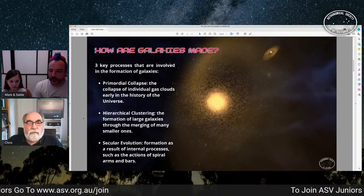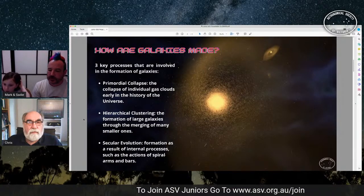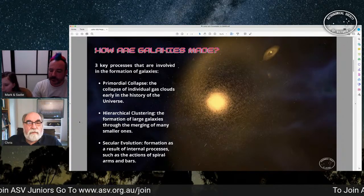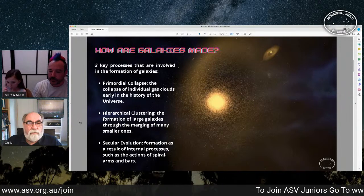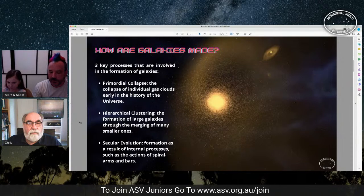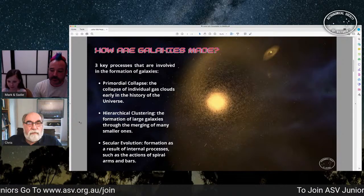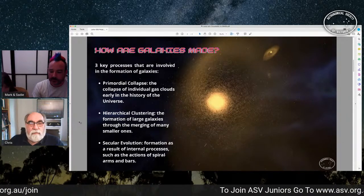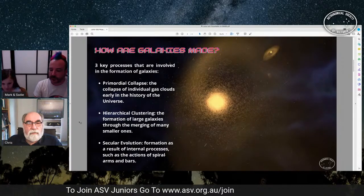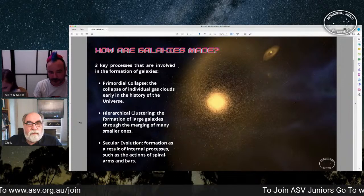So, how are galaxies made? Although the formation of galaxies is not fully understood, astronomers have been able to identify three key processes that are involved. There's primordial collapse, which is the collapse of individual gas clouds early in the history of the universe. Hierarchical clustering, which is the formation of large galaxies through the merging of many smaller ones. And secular evolution, which is the formation as a result of internal processes such as the actions of spiral arms and bars.